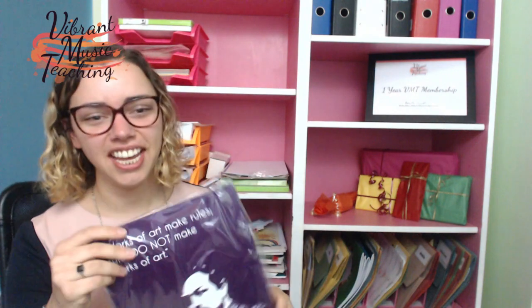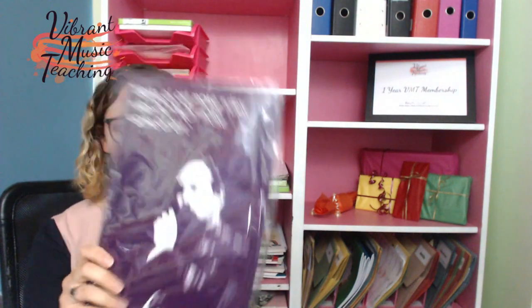Ta-da! Okay, these are my posters, which I actually have a copy of on my wall in my studio. So if you've ever watched a teaching video in VMT or one of the public YouTube quick clip videos, you might have noticed these posters I have on my wall. I have them up in frames, and each one is a different composer. So this is the Debussy one, and each one has a quote on them.